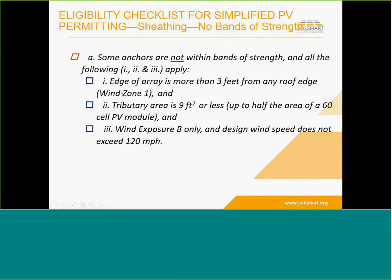If we're paying attention to where we're attaching the anchors in a sheathing attached system, then we have to be in wind zone 1, which is 3 feet from the edge of any roof edge. So basically in the middle of the roof with a three-foot picture frame around the system of the roofing. Area of about three anchors down about half a module. So basically 2 anchors per module. Often we might have 3 or 4 anchors per module in these types of sheathing systems. So that's not a very difficult thing to meet.